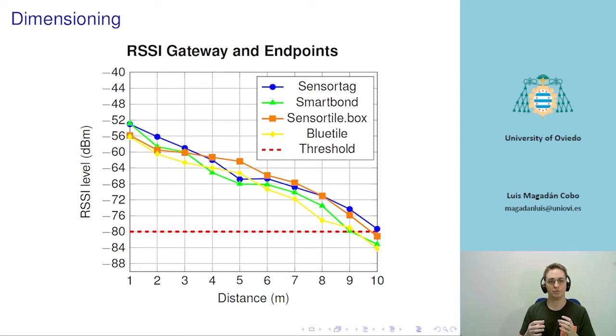The same experiment was performed between endpoints and gateways. In this case, the results were different depending on the type of endpoint. In the case of the sensor tag and sensor tile.box, the maximum distance was set at 9 meters. However, in the case of the blue tile and smartphone, it was set at 8 meters because the RSSI at 9 meters was very close to the threshold.